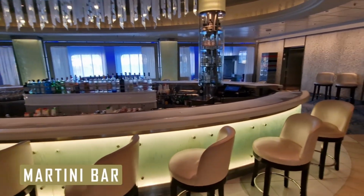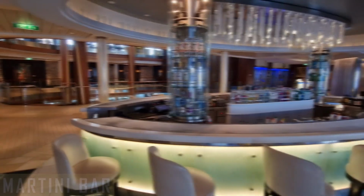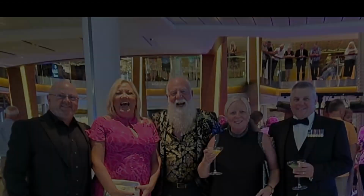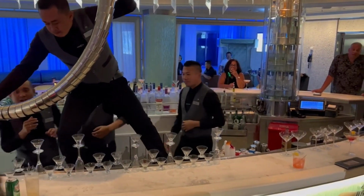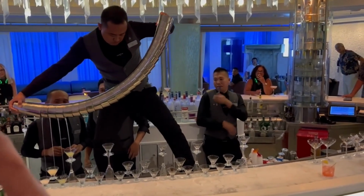The Martini Bar was a great place to hang out whilst you were waiting to be seated in the main dining room. There was a good atmosphere here and the bar staff were always in good spirits. They also had the odd party trick up their sleeve.